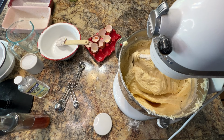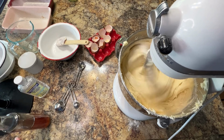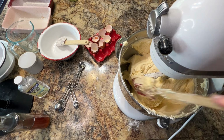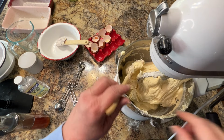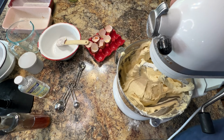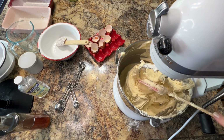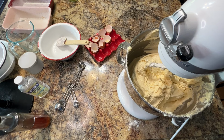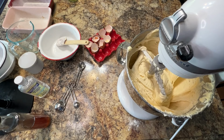Don't you want to just stick your finger in there right now? I just gave that a real fast mix, and I'm going to scrape the sides and see if I've got it all mixed together. Oh, that looks so good. Just give it one more little whir just to make sure I've got the stuff that was on the side mixed in. All right, there, that's good.